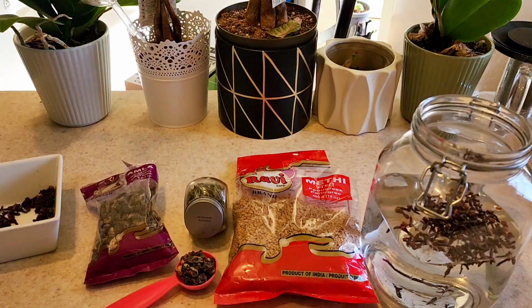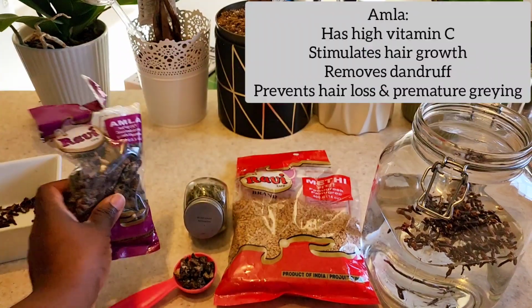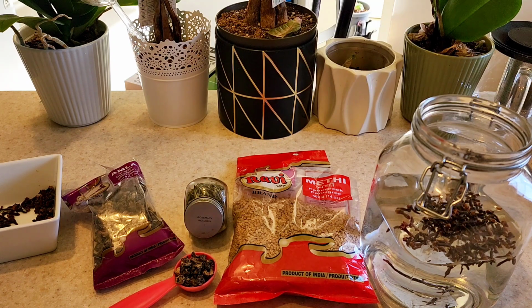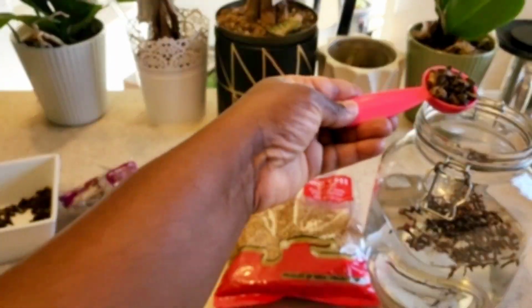All right, family, with our cloves in the water, our next ingredient is amla. Now, I love amla. Amla is packed with vitamin C, which we know is good for the skin and hair. It removes dandruff and it stimulates hair growth, as well as preventing hair loss and preventing premature graying. So let's get that in our water here. I usually use 1 tablespoon of that.